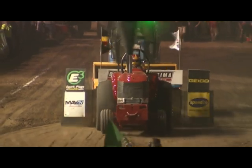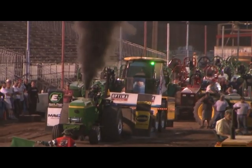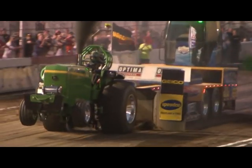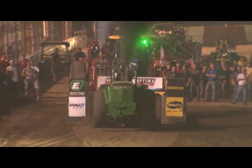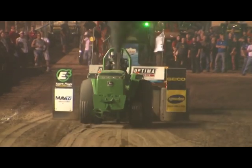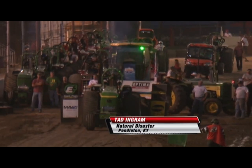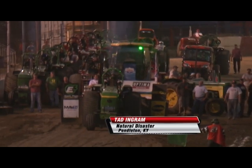Now, their bigger brothers would be the Pro Stock tractors. But the Super Farms are a lot of fun to watch. You need a lot of talent. And let me tell you, the names inside this category are as big as any class you will find in national pulling. So to come out here and win in this category is no easy task.